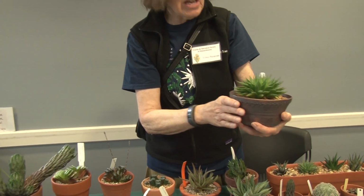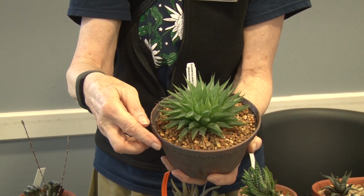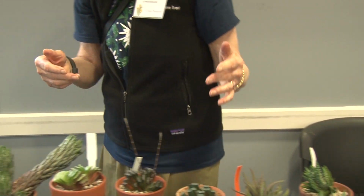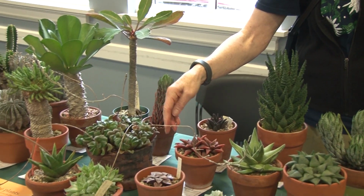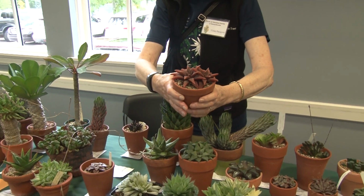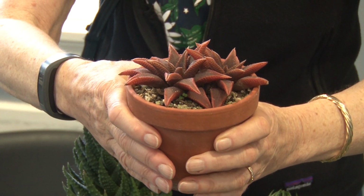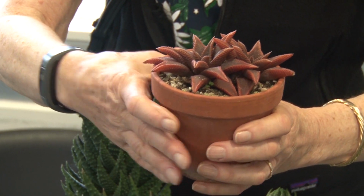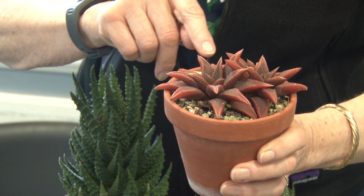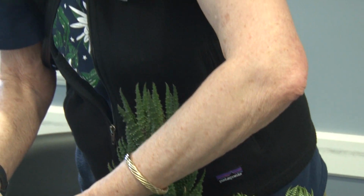So I'll just show you this one here. This is a Haworthia, and I can show you here the nice leaves that come out. And this one is more a green form. You will see colors here like this red one. This one is particularly interesting because normally it has a single head, but this one has pupped, and it's probably been out in the sun all summer, which has brought out the deep red color, and I love it for the lighter color around the edges. It just looks, I think, just beautiful.